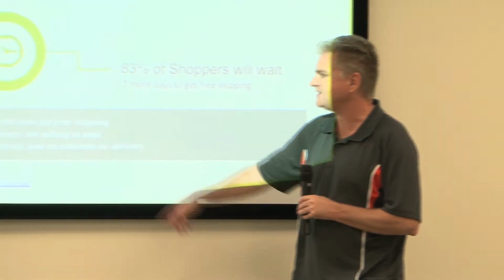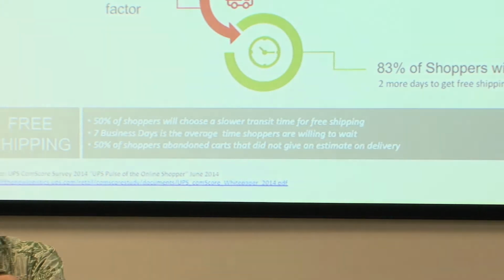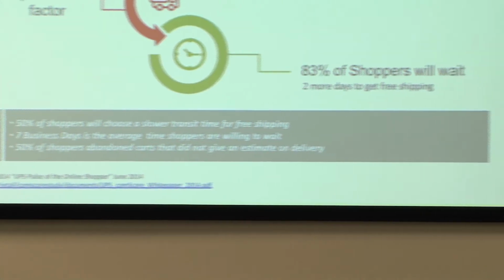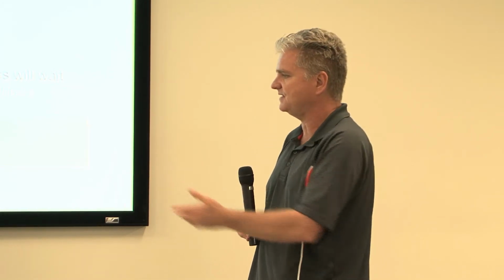Here's an issue that happens with a lot of my clients. Is this the last one? 50% of shoppers abandon carts if they didn't get an estimate on delivery. So I'm working on a site now where they're dealing with perishable items. Because the item is perishable, if they want to get FedEx on Monday, they can't because there's no delivery on Saturday, depending on what part of the country they're in. So there's 1-day zones and 2-day zones, right? So maybe that's the same thing in Japan.